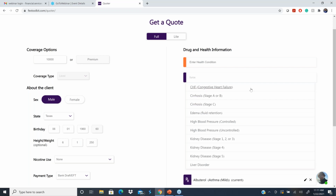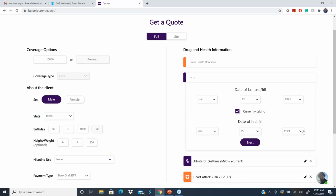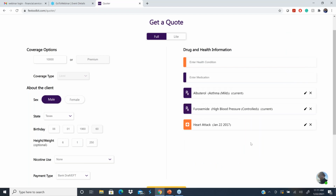Was it for congestive heart failure, cirrhosis, edema, high blood pressure, kidney disease? High blood pressure. Oh, for high blood pressure? Okay. And would you consider your blood pressure out of control or is it controlled? Oh, it's controlled. Okay, great. I'm going to put in, let's say he's been taking it for 5 years.